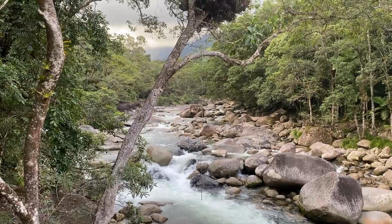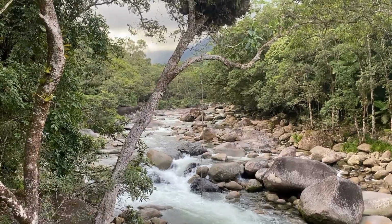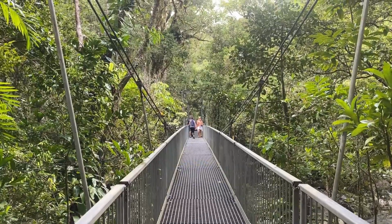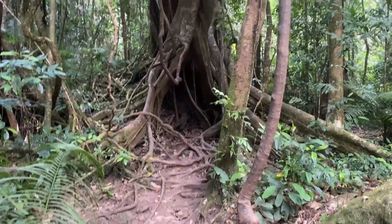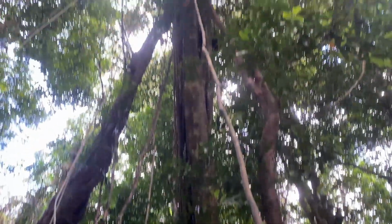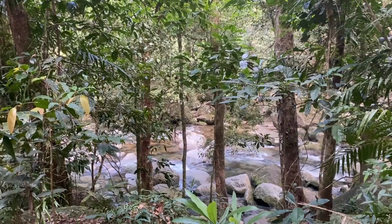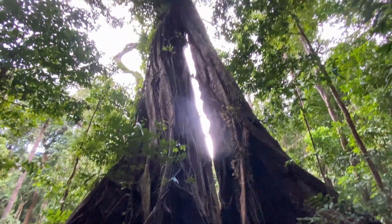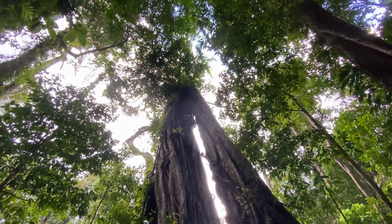And it's part of the Daintree. It's outside of Cairns and super picturesque and a really accessible way to see the Daintree. I did a 2.6 kilometer walk through and it was nice and flat and just really easy to do, to see lots of the rainforest wildlife and the waterways that ran through the gorge.